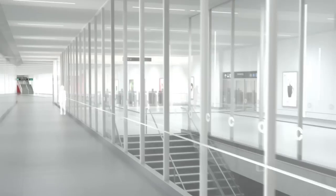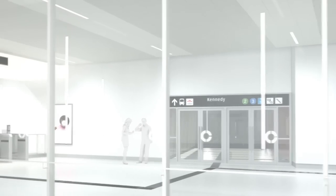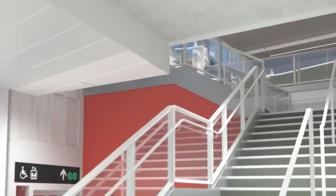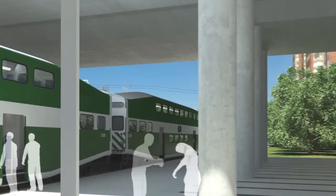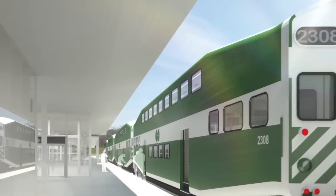An abundance of light comes into the station through both the glass entrance walls and skylights, so there are bright circulation spaces inside. Again, we see how the colored walls and light walls help guide the passengers through the concourse for seamless connections to each of the transit systems at Kennedy: Crosstown, TTC Subway, SRT, and GO Transit.